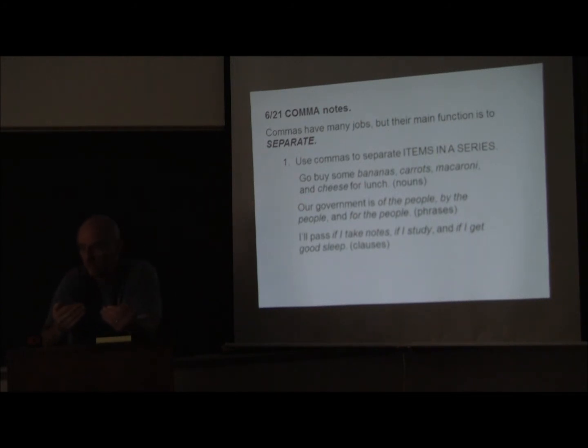A simple sentence, like "I walked to the store," has one subject and one verb. So any group of words that has a subject and verb working together, that's a clause. It could be an independent clause, a sentence all by itself with a period at the end, or it could be part of a bigger sentence like this: if I take notes, if I study, and if I get good sleep. We've got 3 separate clauses there. There's another clause in that sentence. What's the 4th clause? "I'll pass," right?